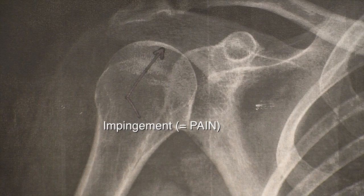In the second example, you'll see as this person begins to elevate their arm, the top of the long bone of the arm is contacting the acromion. This is what we call impingement. This will cause pain. This will limit your ability to elevate your arm.